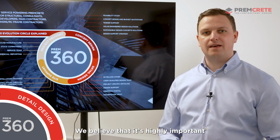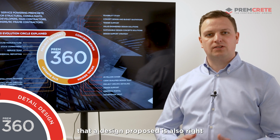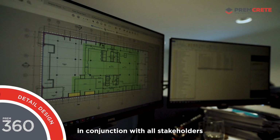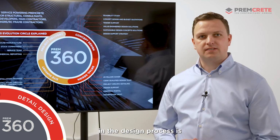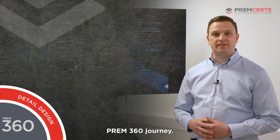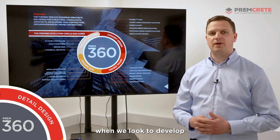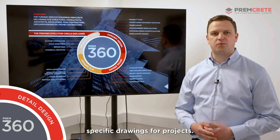We believe it's highly important and indeed valuable for clients to make sure that a design proposed is also right commercially. So developing the detailed design in conjunction with all stakeholders in the design process is a significant part of the whole Prem 360 journey. Following on from the initial high level, let's say GA plans, maybe a few typical details, it's at this point in time when we look to develop the full raft of project specific drawings for projects.